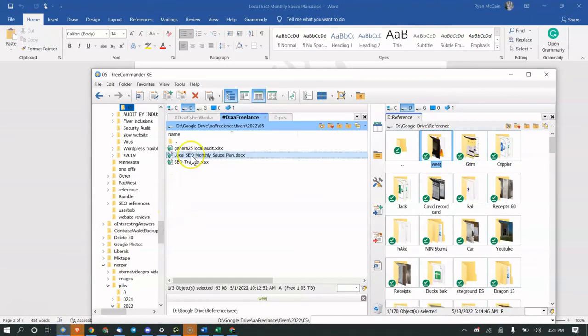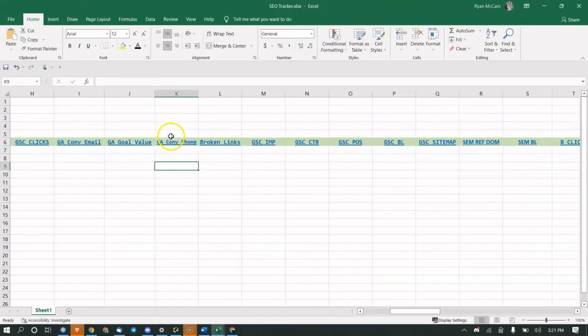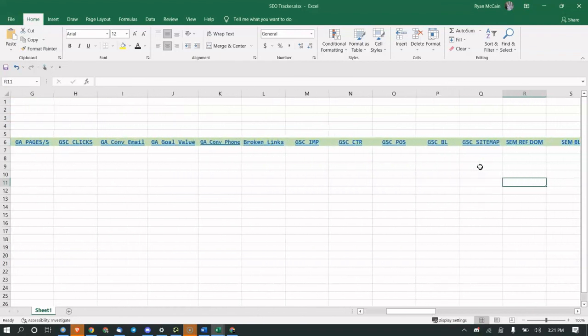Also, another thing is you want to make sure you're tracking your results. So this is a basic spreadsheet I've created, and I'm just going to give this to you. Every once a month, you want to ask: what is my SimilarWeb ranking? Is it getting better? How many users are coming to my website? Is it getting better month to month? Google Analytics goals, Google Search Console stuff, Bing stuff, all kinds of stuff.